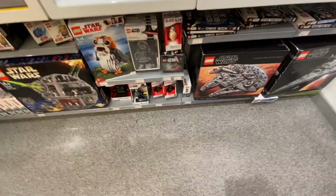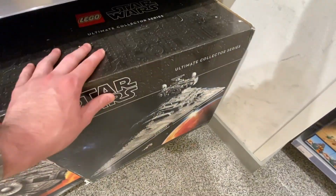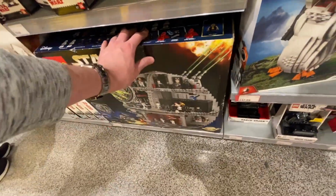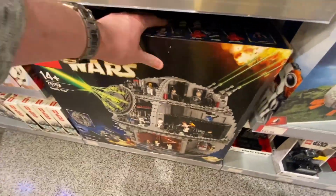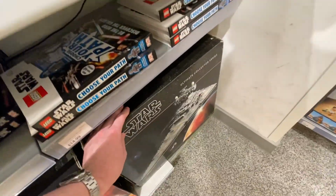We can pick the box up and we can see the outside of it. Look how damaged this boy is at the side. Oh wait, unless these are just display boxes. Are these displays? Oh, no, I think that actually has Lego in it. That one doesn't. That one doesn't.